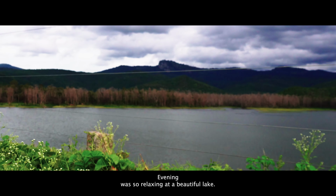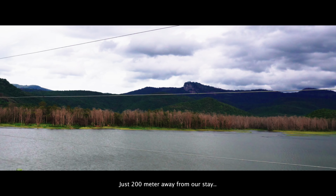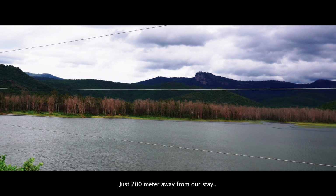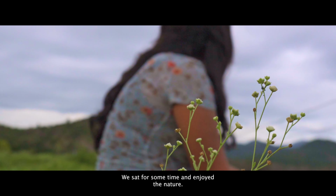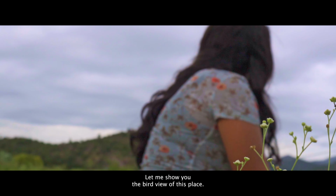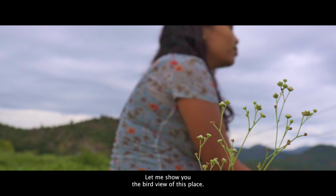The evening was so relaxing at a beautiful lake just 200 meters away from our stay. It was so peaceful and quiet. We sat for some time and enjoyed nature. Let me show you the bird's eye view of this place.